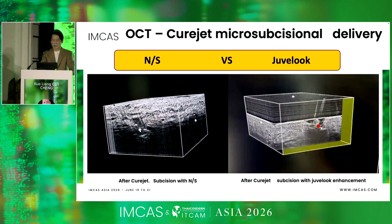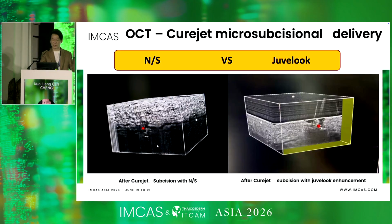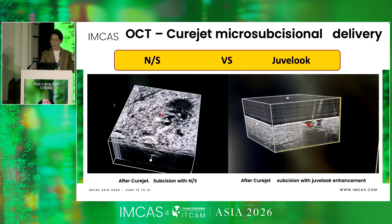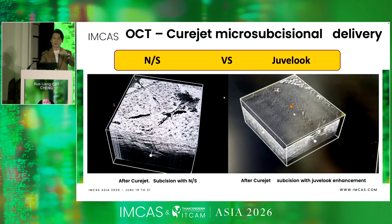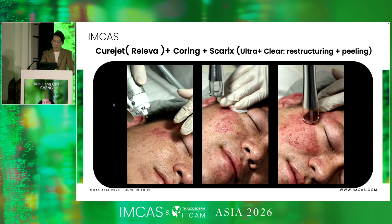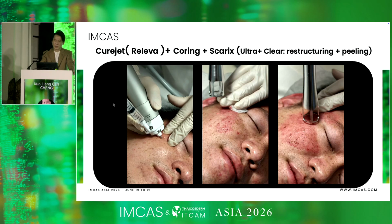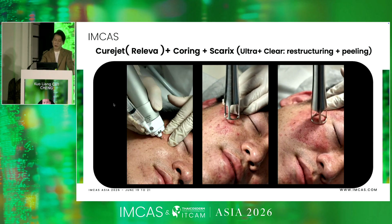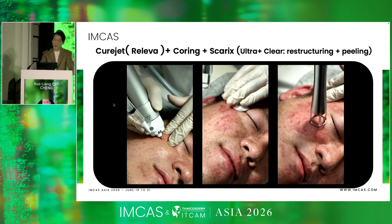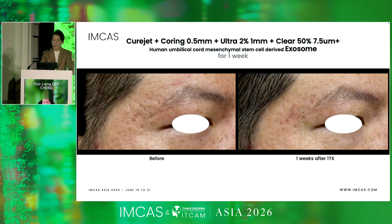So here's a 3D reconstruction showing how we use CureJet with normal setting. You can see there are dermal subcision spaces. And when we add the Juvaluc, you can see there's some material in the space. With the material, we can elevate the base of the scars. So here we show how we do it. We use CureJet to achieve the so-called releva, release and elevate, and coring by applying coring mode to ablate and trim the shoulder, and we use the ultra mode for scar tissue reconstruction. And when we apply topical acetone, we use a coring mode.